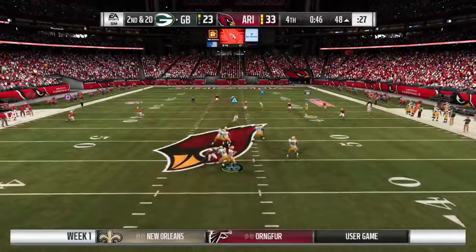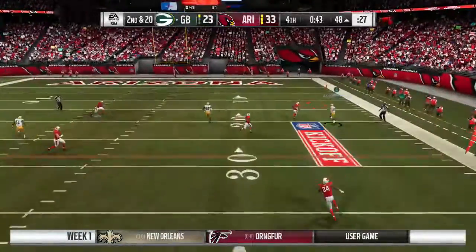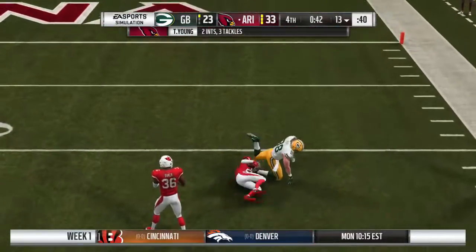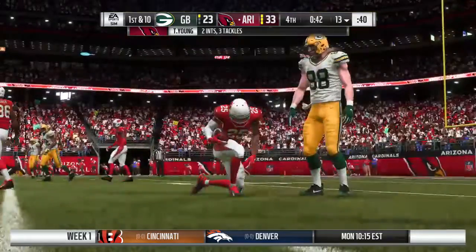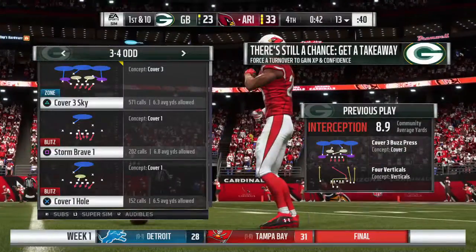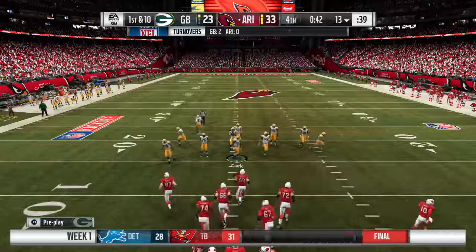To throw is Rodgers. Now a desperation throw deep downfield. And this is intercepted, and that should do it. Picked off by Tavon Young. They set themselves behind the chains, tried to get it all back in one play, and it backfired.